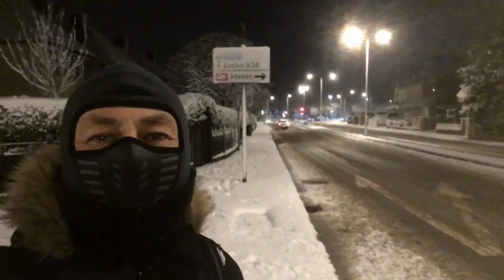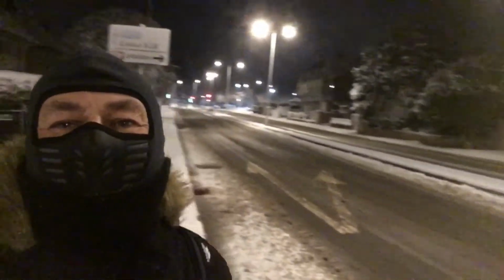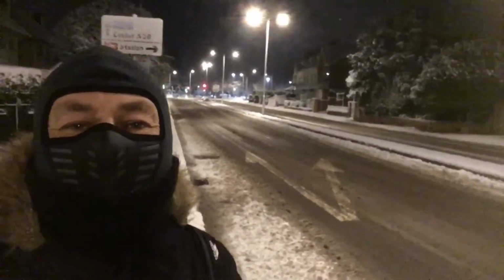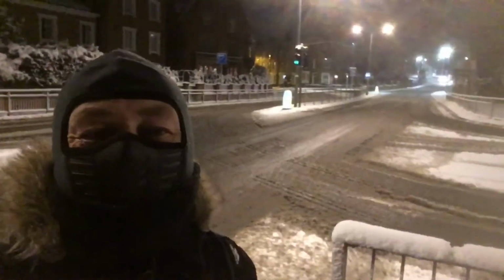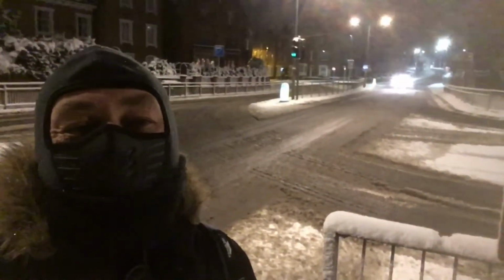Okay, so I'm now at the traffic lights at the junction with the Wellington Road and Parkfield Road. As you can see behind me, the road is actually fairly clear. Okay, it's slidey, it's slippy, and obviously as things get a bit colder, it's going to get icier, so that's where the danger comes in. But in terms of drivability, particularly on this stretch of the road, then I would say it's a goer. Obviously, the further out into the country you live, the less likely you're going to have the luck of being able to drive into work. But that's how it's looking at the moment.